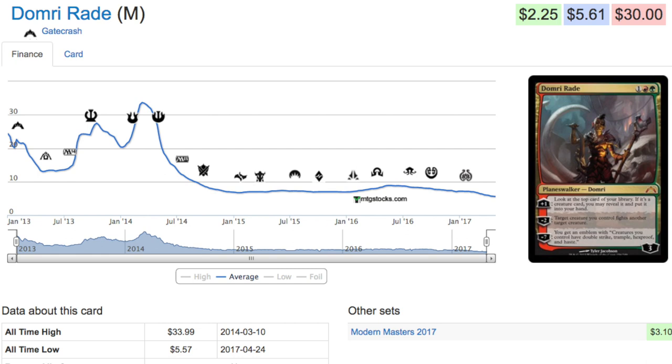Anyway, this is a card that was a standard favorite, hitting almost $34, $33.99. And now you can get a Modern Masters version for $3 easily. You can get one on eBay right now. I think I was looking at them and they were $1.75 for up to 10, buy it now. This is what happens to standard cards that rotate out and then immediately get reprinted.